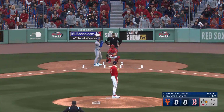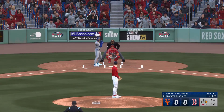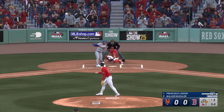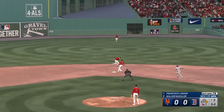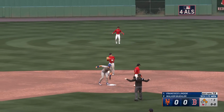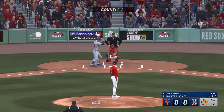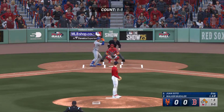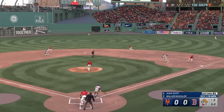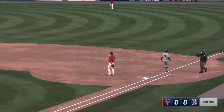Francisco Lindor. Oh, here's a game Lindor will never forget. One night in July of 2023, he went 5 for 5 with a home run, 2 triples, and he scored 3 runs. That stat line is so rare. Oh, can't pick it up cleanly, and no shot to get him at first. There's 2 aboard. Now batting, right fielder, Juan Soto. First and second, 1 out. Juan Soto up now for the Mets. 2 on, 1 out. Ground ball right side, could be 2. There's 1, and that's 2.